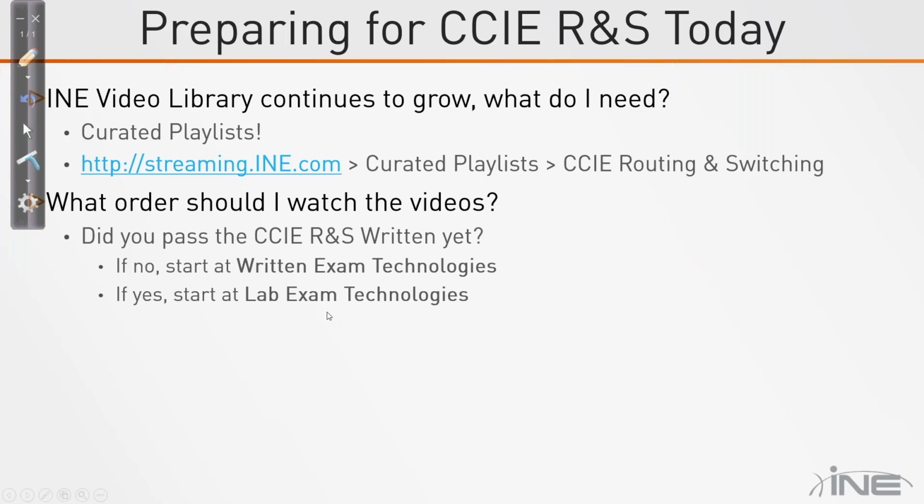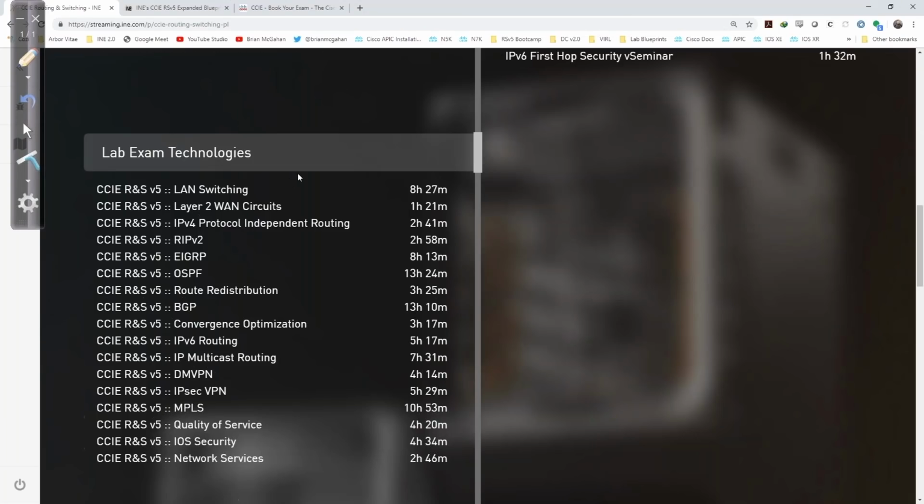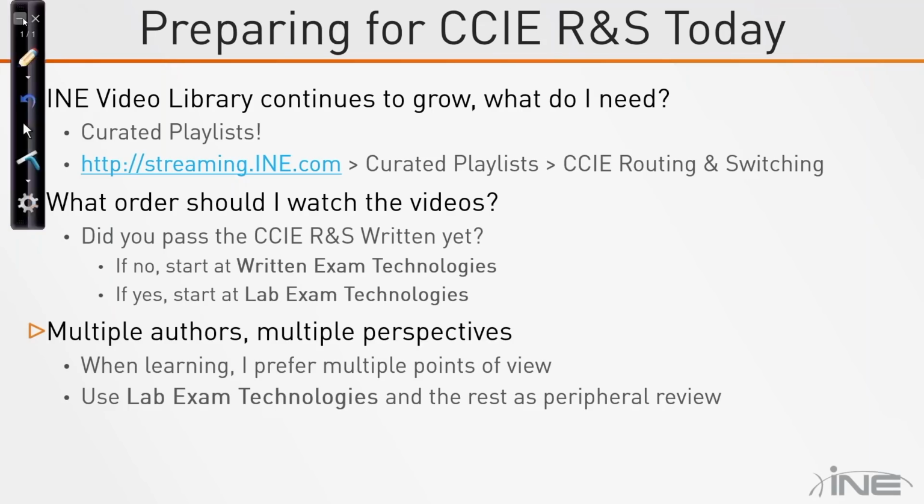Okay, so the first main one that I want to look at here is the lab exam technologies. Previously this was called the advanced technologies class. You can find it in either format. It's just linked top down a little bit better here. So what I would like to do next is to go through the specific blueprint, and then we're going to map it to these videos.